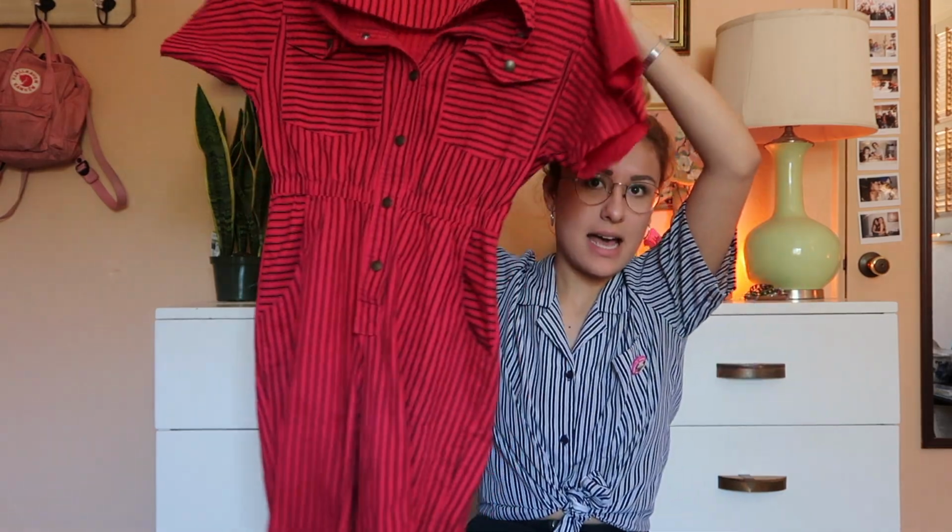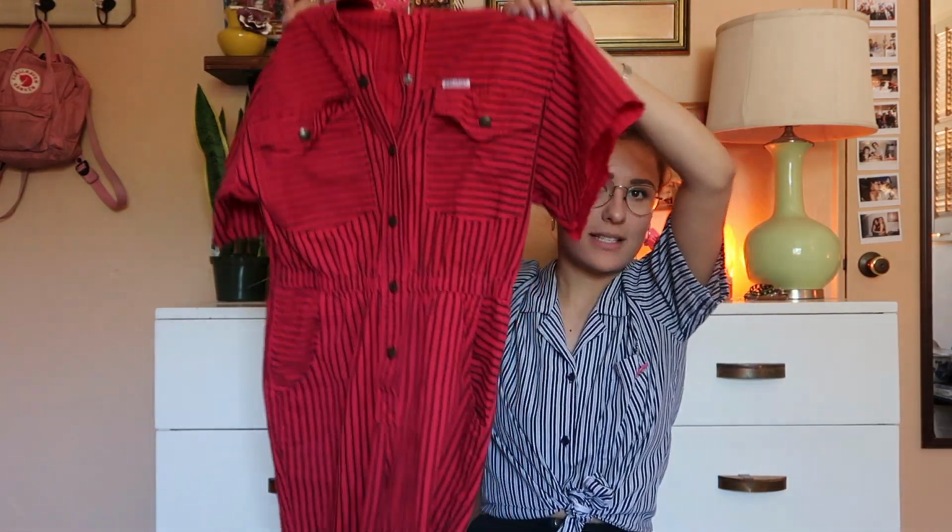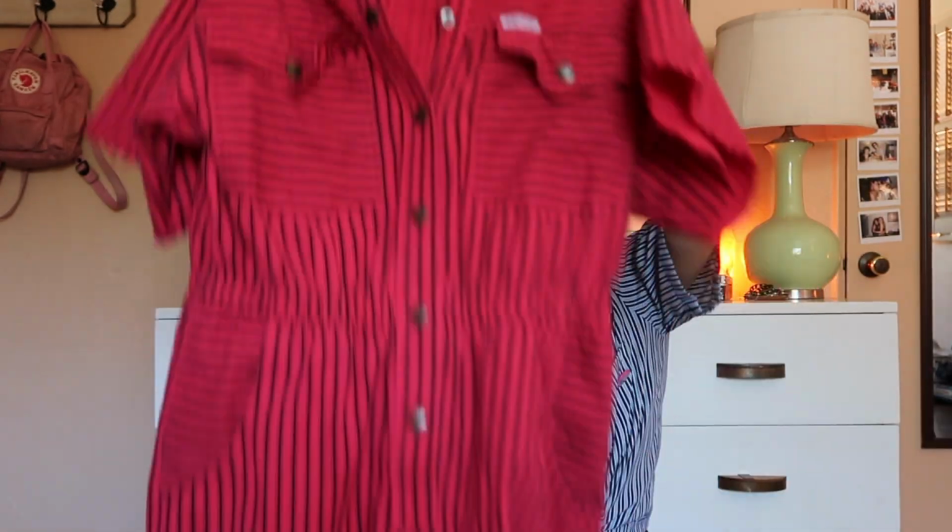This next piece, I've worn it twice already, and both times everyone has said that I look like I'm gonna go paint a house or fix a tire, which is just great. I love that aesthetic. But it's this guy, which is a striped worker's suit, and it goes all the way down. I've been wearing it with hoop earrings and my Vans and white socks.